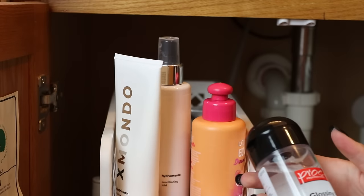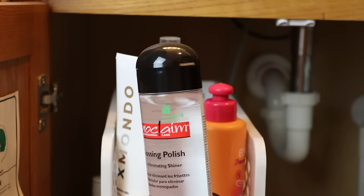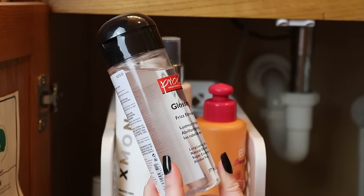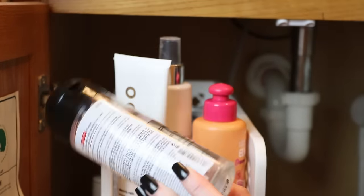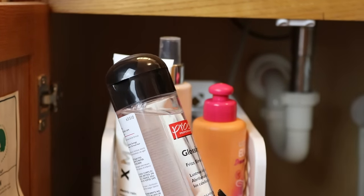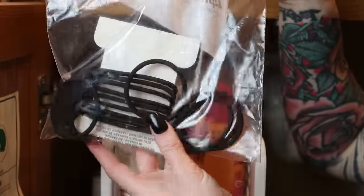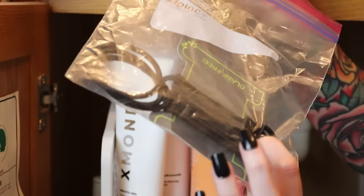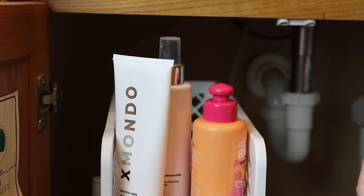So next we have this Proclaim Glossing Polish. I don't even know why I have this, to be honest. I wanna say my boyfriend got this for some reason, but he hasn't even touched it, and this was like forever ago. Next, we just have a bag of hair ties. I just keep all my hair ties in this little bag right here. I definitely use hair ties on a regular basis, so this is definitely going to be a keep.